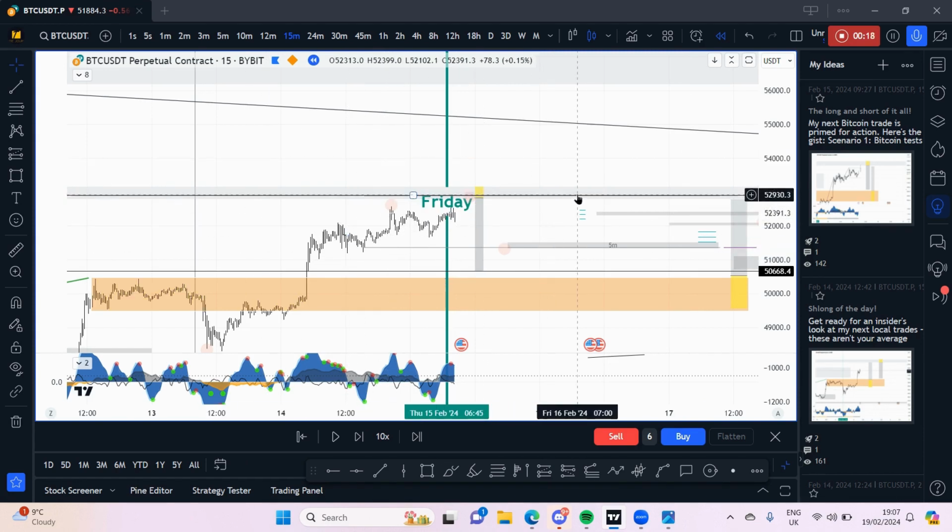Well, we've been ranging close to our supply, and the current fair price of Bitcoin sits at around 51,900, and it's deciding whether it's going to continue its rally up or it's going to mark down. All right, so we're going to look at the price action and dissect exactly what our potential plan may be for our next trade.